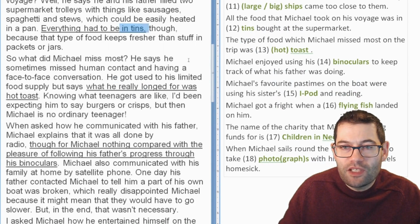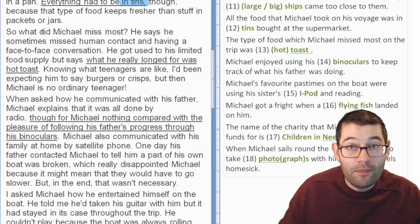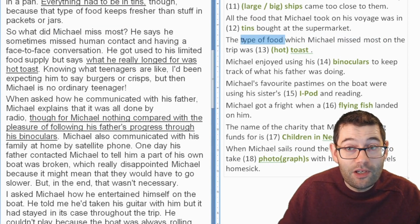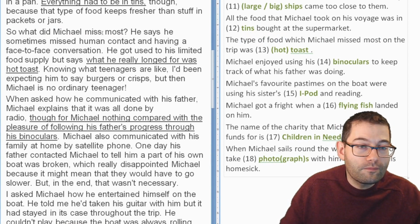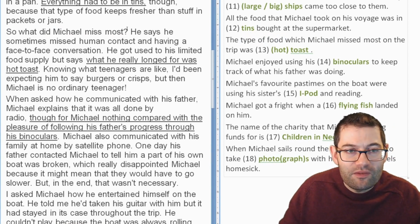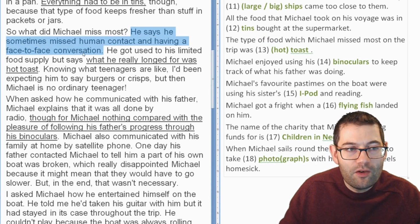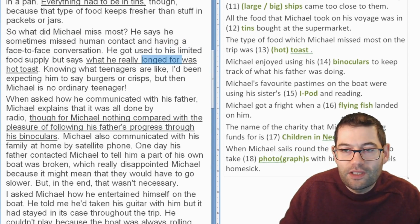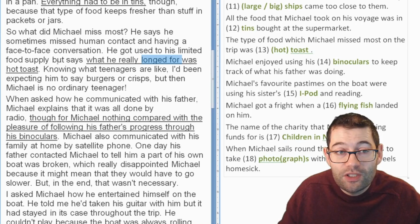The type of food which Michael missed most on the trip was what? And we get that vocabulary link straight away. So what did Michael miss most? Well, in fact, the question gives us a clue, because we know that it's a food that he missed most. Here, in the listening, it doesn't say food straight away. He says that he missed human contact, having a face-to-face conversation. He got used to his limited food supply, but says what he really longed for, a synonym for missing most, was hot toast. And that's why the answer is hot toast.